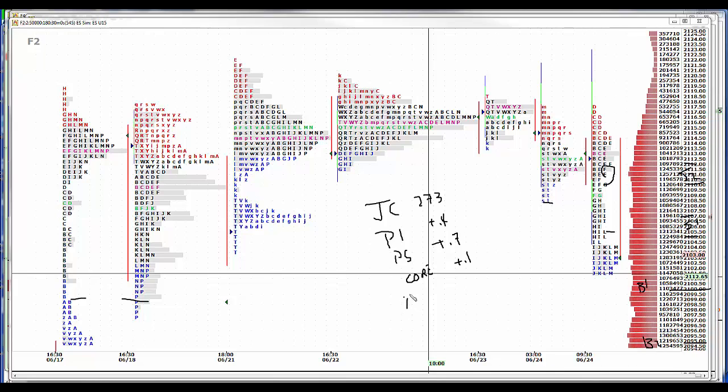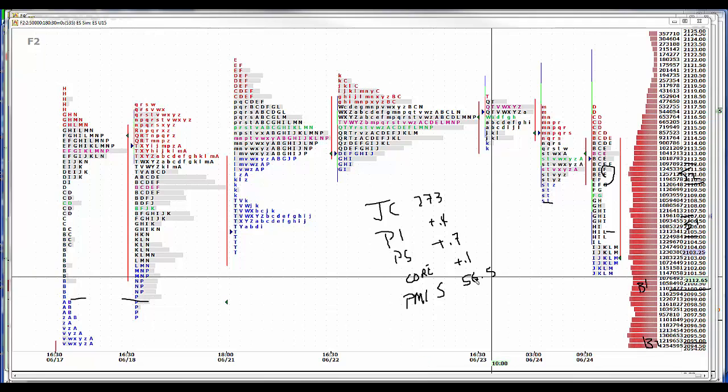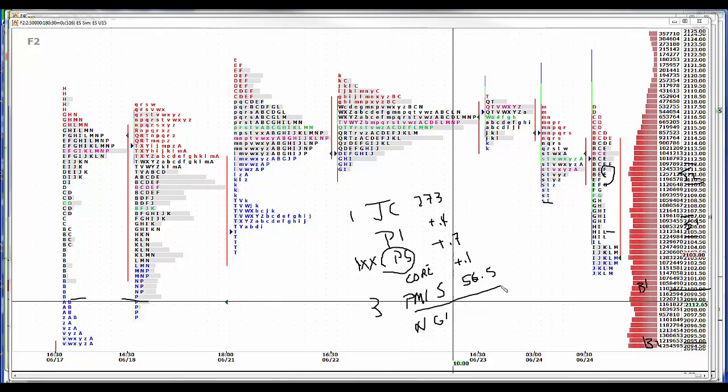PMI services, pretty strong number, 56.5. And natural gas inventories, and I'll have that number in the morning. So the focus is going to be jobless claims and personal spending, with personal spending getting most of the focus, and then perhaps the third, PMI services.